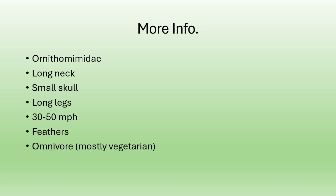Or like if you've seen cassowaries, they'll eat this fruit in Papua New Guinea and even in Australia, Cape York Peninsula in Australia. This fruit is almost larger than its mouth, but they can swallow it really, really well. And of course they digest that and spread the seeds. But Struthiomimus is omnivorous, but it's more likely going to be a vegetarian.